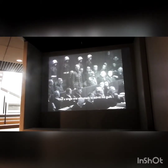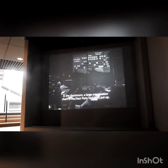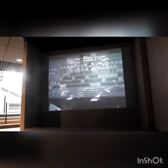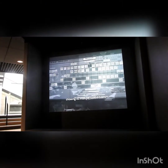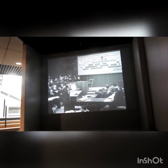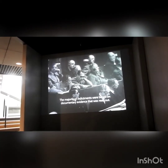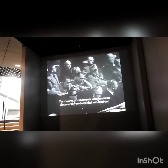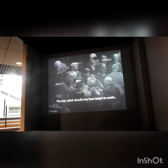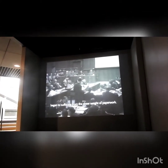Pas un seul n'est prêt à admettre sa culpabilité. Dans la salle du tribunal, un grand organigramme du parti nazi est installé, montrant ses multiples subdivisions. Une grande partie de l'accusation est fondée sur des preuves documentaires dont lecture doit être faite. Le procès, qui devait ne durer que 6 semaines, commence à suffoquer sous le poids du papier.